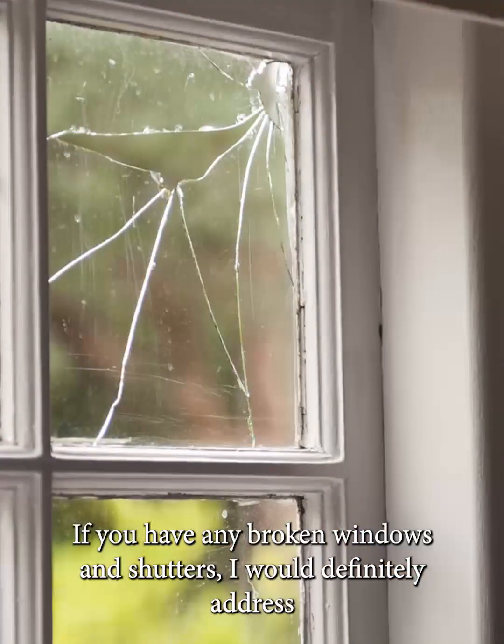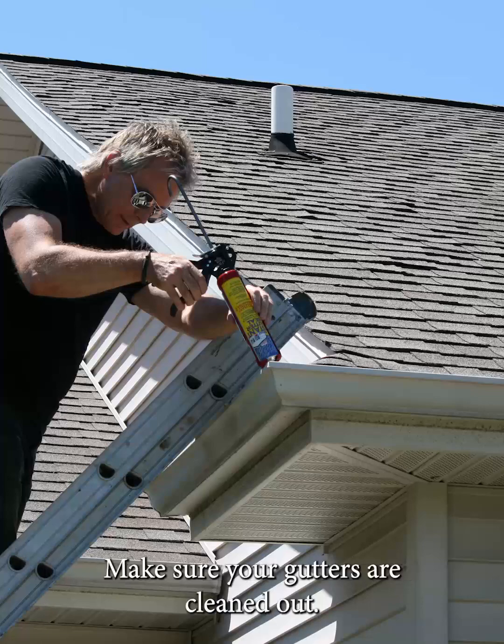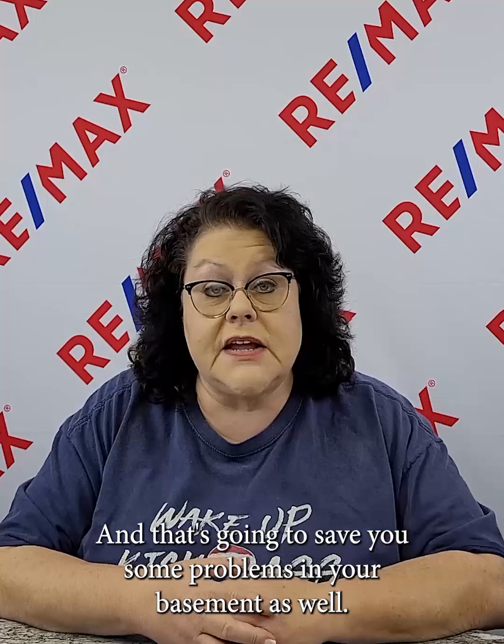If you have any broken windows and shutters, I would definitely address those. Windows are kind of expensive, and that's not an expense that a buyer's going to want to have to think about when they're looking at your home. Repair your gutters and your eaves. Make sure your gutters are cleaned out. Make sure that the water can come out smooth through those, and that's going to save you some problems in your basement as well.